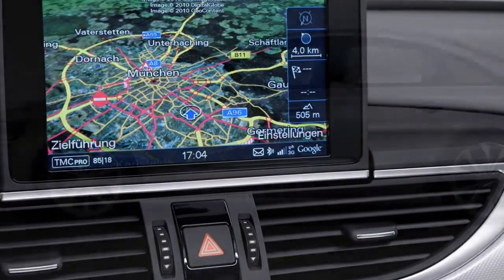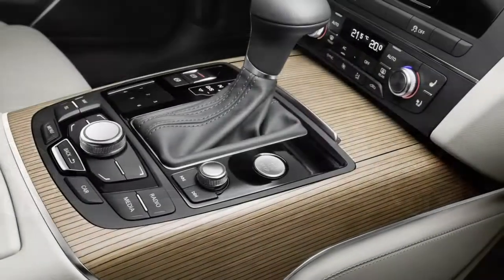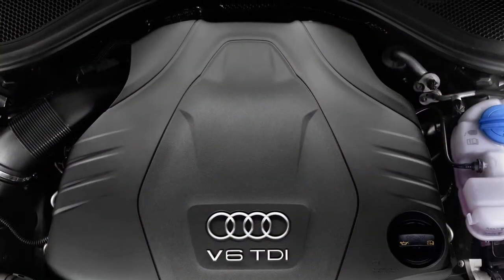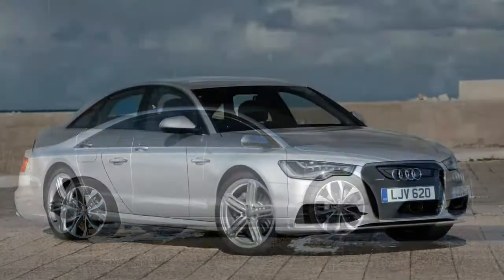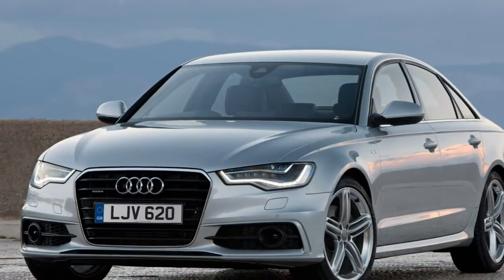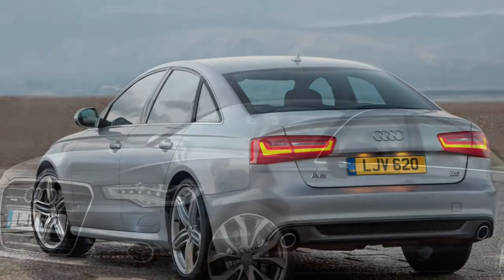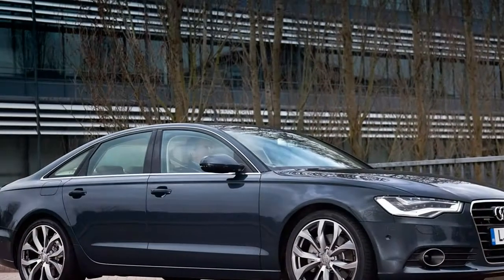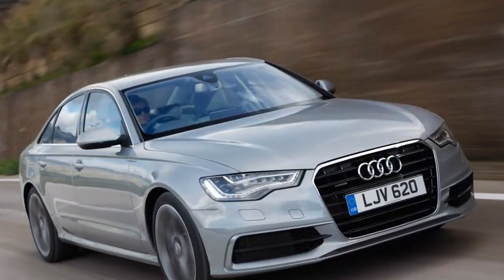There's a strong range of petrol and diesel engines providing Audi A6 performance. Petrol engines: opt for the 3.0-liter TFSI V6 quattro and the performance steps up a gear. It takes 5.5 seconds to get from a standing start to 62 miles per hour and has an electronically limited top speed of 155 miles per hour. That's quick for a car that weighs 1,740 kilograms.